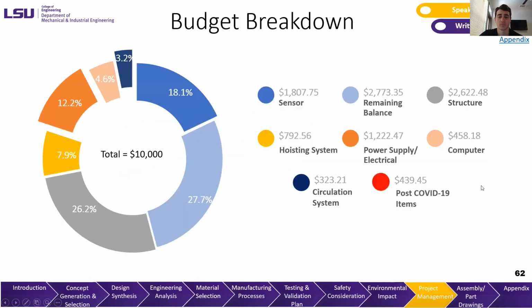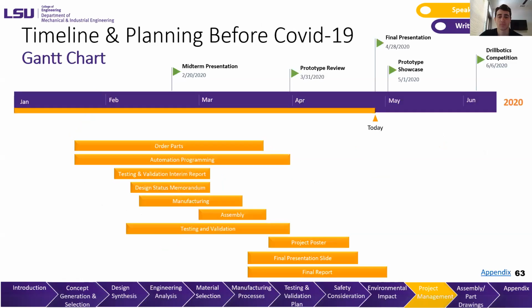And then for the budgeting, as the limitation for the competition is about $10,000, before the COVID-19, the team has spent about $7,300 for the sensor structure, electrical component, and circulation system. And then for the remaining balance, we still have about $2,700. And as for post-COVID expenses, we still need about $400, which means the total of our budget is still below $10,000. And then for the schedule, this is the timeline and planning before the COVID-19.